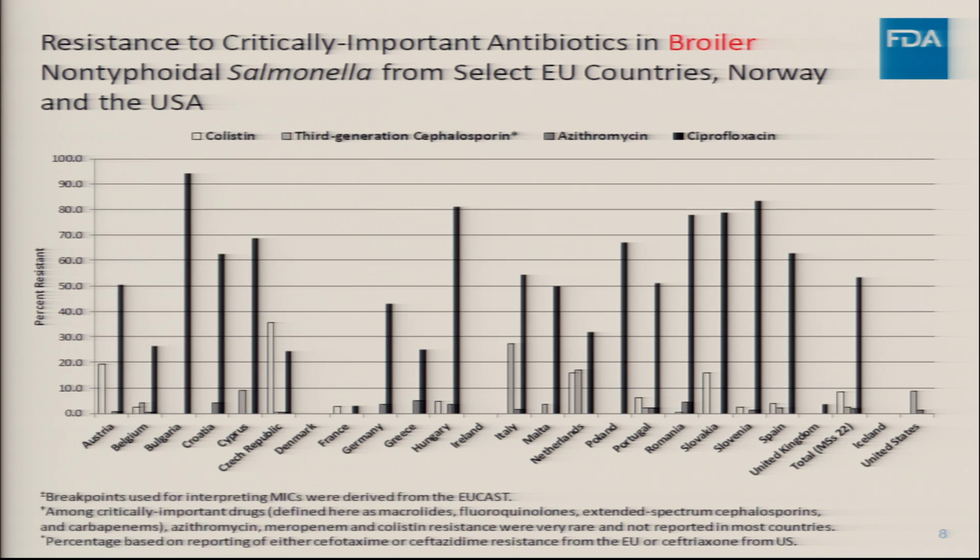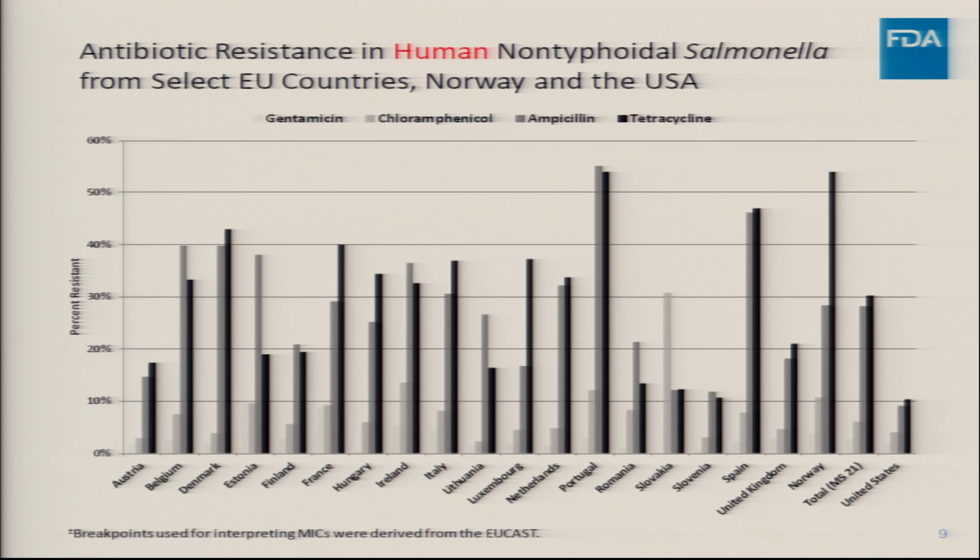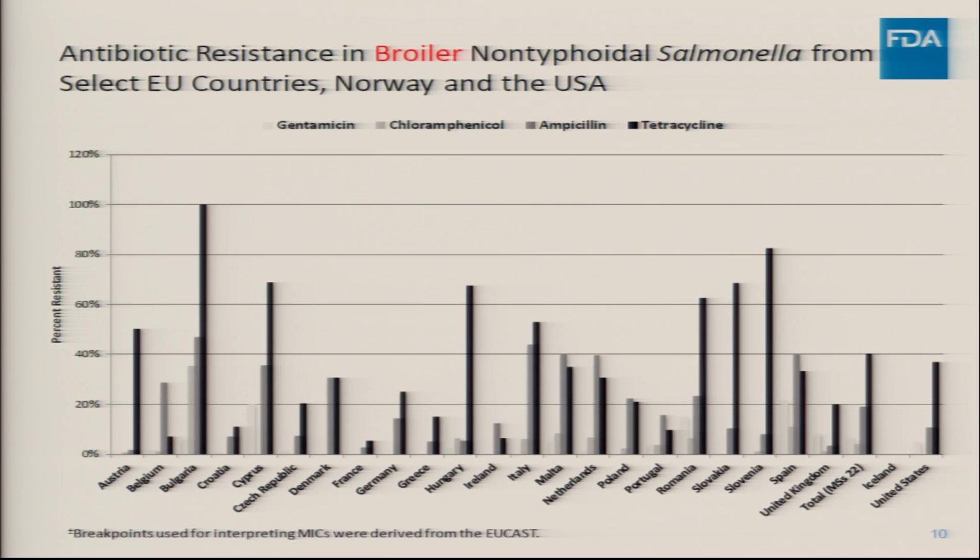If we look in broilers, and 2014 was the first year we had broilers, I would suspect the withdrawal of poultry fluoroquinolones in 2005 has kept ciprofloxacin out of our broiler meat supply, but you can see a range of different levels of resistance across EU countries. And this is the non-critically important, if you will, the more common antibiotics, where the US situation in humans is pretty good comparably, and in broilers about the same as the average of the member states.